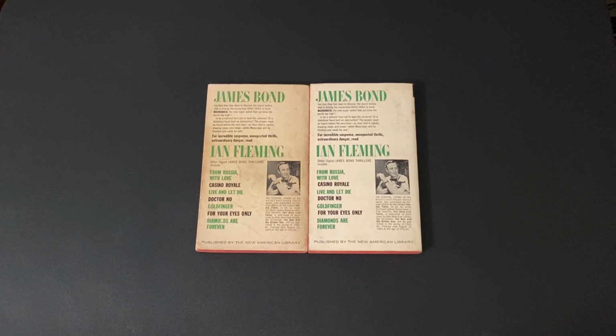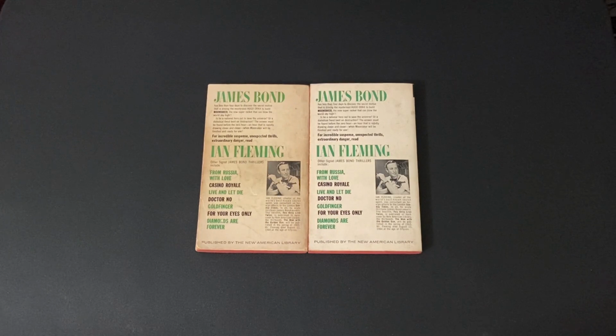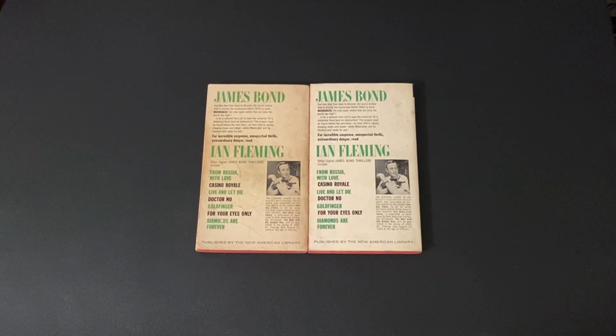So, of course, earlier Signet paperbacks that have this photo of Fleming but don't have the last sentence about his death in 1964 are obviously before that point, at least in 1964. So these are earlier copies than the Signets I've already shown, but not early enough to be late 1964.